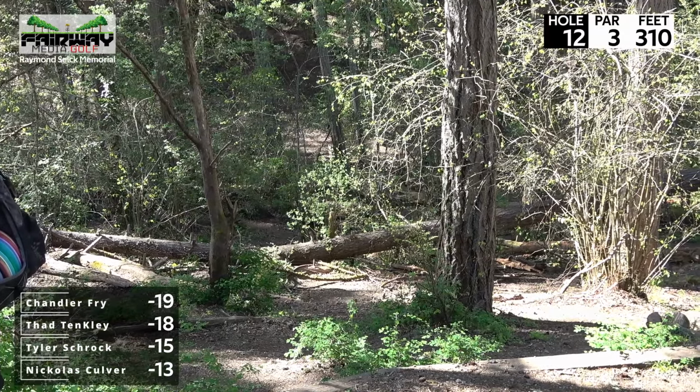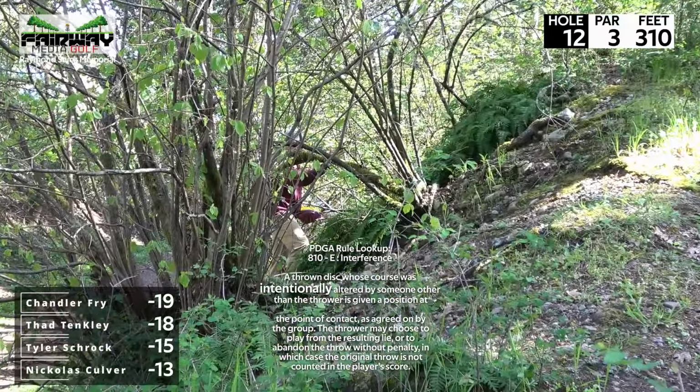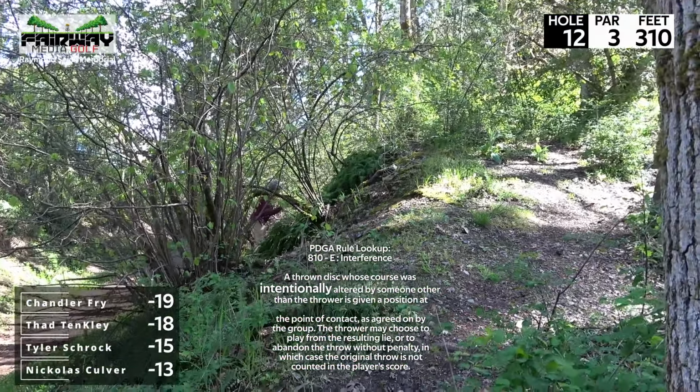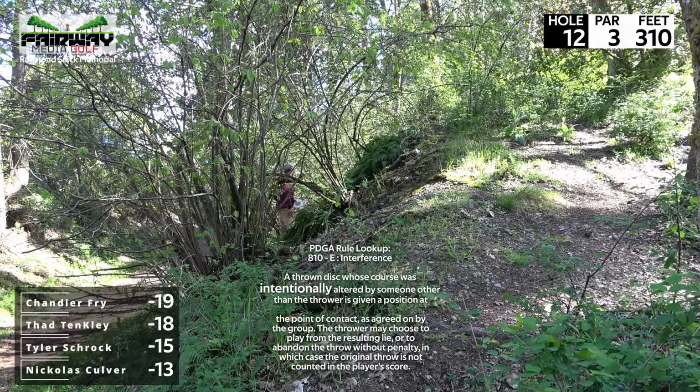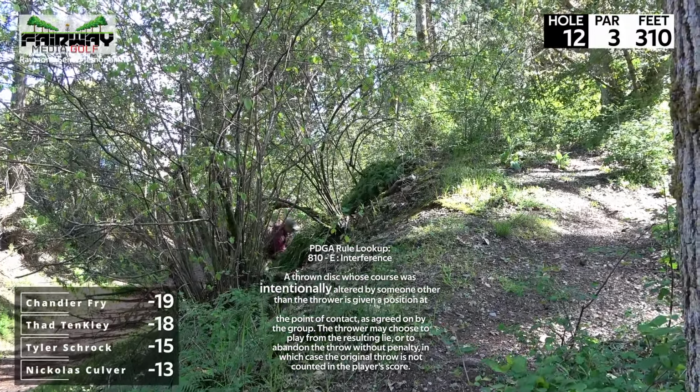Oh, really bad roll. As you can hear on camera, that shot actually caught a branch up high and made contact with Chandler on its flight backwards. Whoa. So we'll see the replay here. And I think we're also seeing a provisional being played.